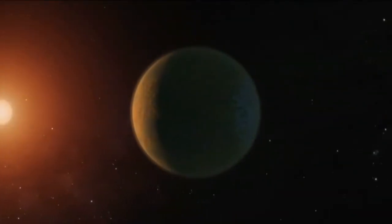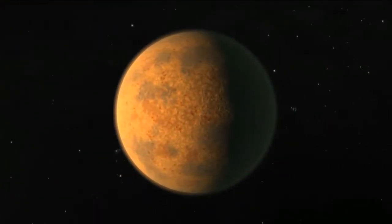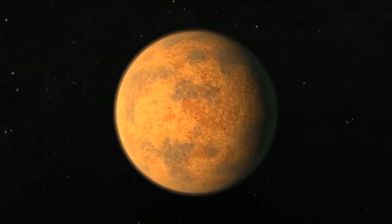Furthermore, these planets are orbiting so close to the star that they are probably tidally locked, which means they always face the star with the same side, like the Moon to the Earth. And so if you look at this animation, you can see a view of a tidally locked planet with a permanent day side and a permanent night side. The TRAPPIST-1 planets could be just like this.